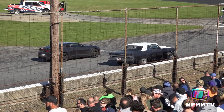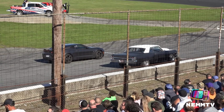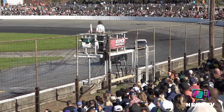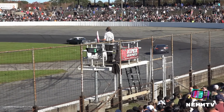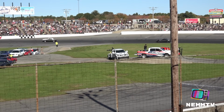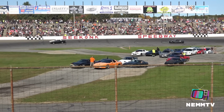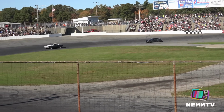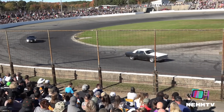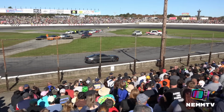Here we go, green flag. Curtis, smooth sailing down the backstretch in that vintage '64 Chevelle. Coming to the checkered flag, Steve Bowden displays the checkered flag here. Paul Curtis to move on.